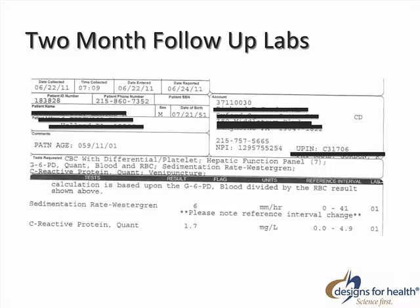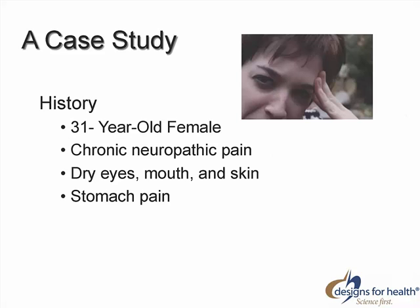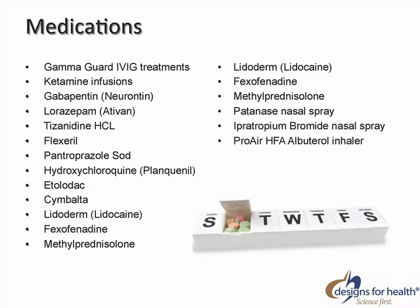A lot of the docs that are naturopaths and integrative docs are pretty well familiar with some of these labs. The next patient that I worked with had Sjogren's. This was a 31-year-old female with chronic neuropathic pain, and the typical dry eyes, mouth, and skin. And then she has stomach issues, just like most other patients with autoimmunity. But here is the actual laundry list of medications she was on. And this is actually someone I know personally, a good friend of mine.